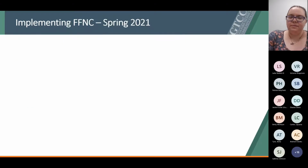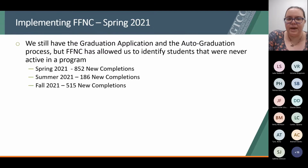So when we implemented Finish First, the good part of that was we still had that graduation application and the auto graduation process, but Finish First allowed us to identify students that were never active in a program.